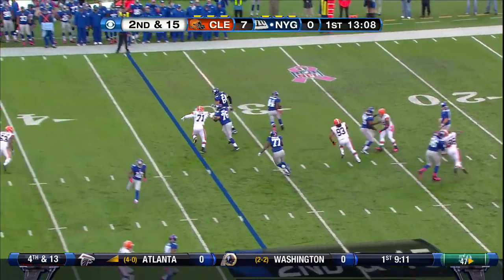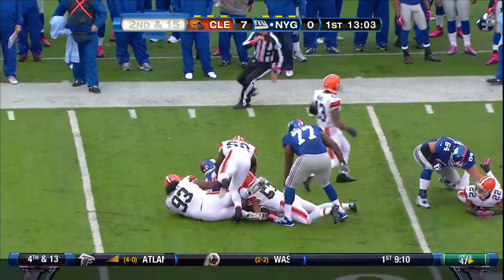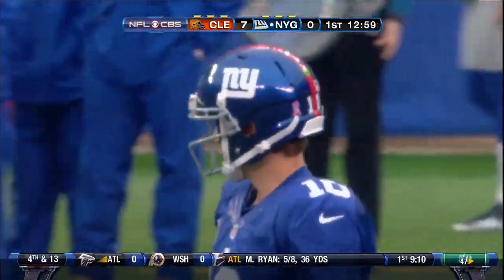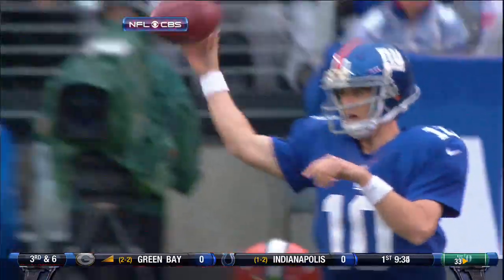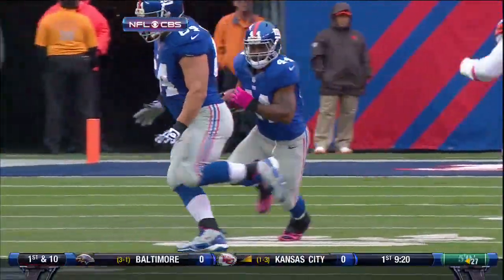Manning. Little screen for Bradshaw. Bradshaw with blockers across the 40, out to about the 43-yard line. Well, they got a nice chunky yardage back with that. Kevin Gilbride, good call here with the screen. Manning looks off the secondary. There's David Baas, his center, out in front.